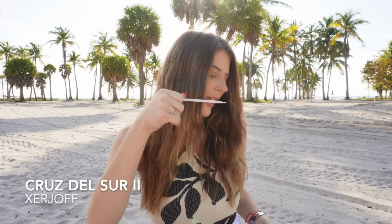And I actually get more of the guava in this than the mango. The mango is more of a supporting fruit. Definitely get a lot of guava. Opens up very green. It's milky. There's definitely some milky notes in here, just slightly lactonic, but what I get more than anything with Cruz del Sur II is this dried fruit accord. Kind of jammy, plummy.